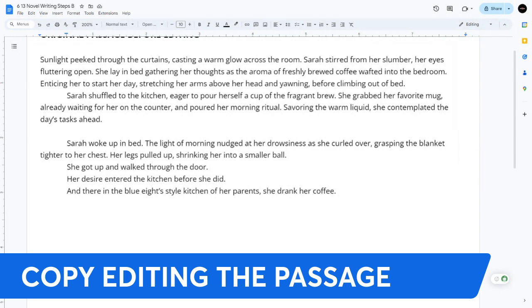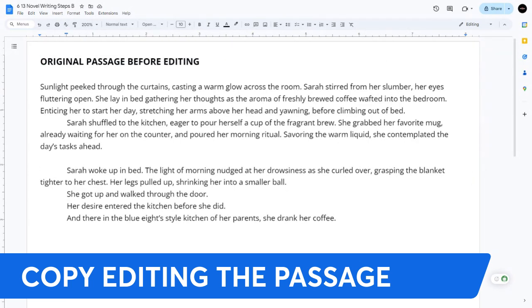I would turn these into beats and moments. You know, she got up and walked through the door. Well, we got to wake her up, though. You know, shrinking her into a smaller ball. Like, now we know she doesn't want to get up, so now we got to get her up. And that's sort of what line editing really does. It makes you look at passages and make sure.